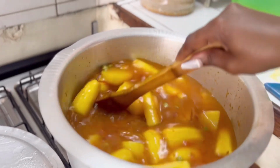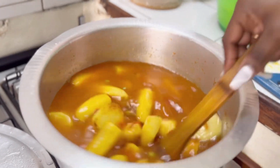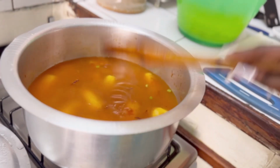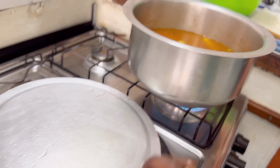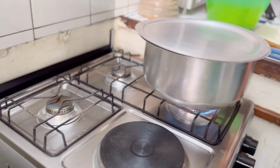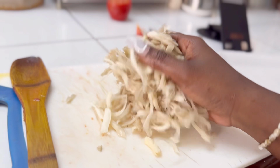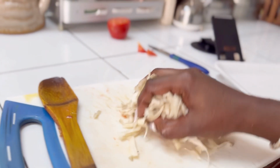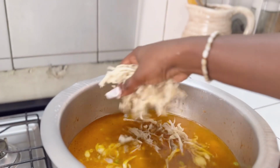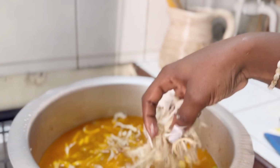So yes, I give it a little bit of water and then cover it, cook it up while I'm cleaning. I'm going to add also the mushroom in here, and then I'll cover it, cook it until I feel like the soup that is remaining in there is enough for everybody to enjoy. So here I've already washed, rinsed and squeezed out the water out of my mushroom. So now yes, let us continue with our katogo.